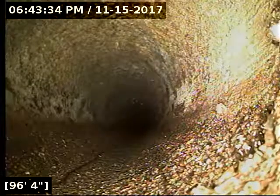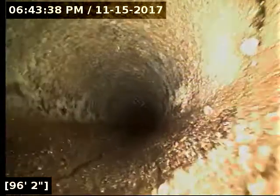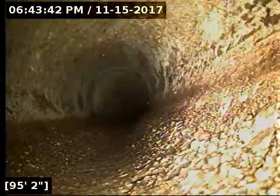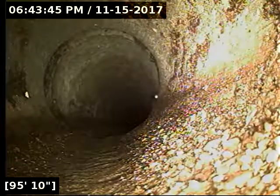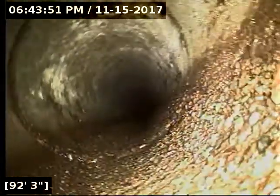And I'll reel back here, but you'll see that the color of that root there is very, very similar to our roots further back. So if we've got roots out here at 96 feet, most likely at 103 feet there, that is a root strand coming through. These ones are a little harder to discern.